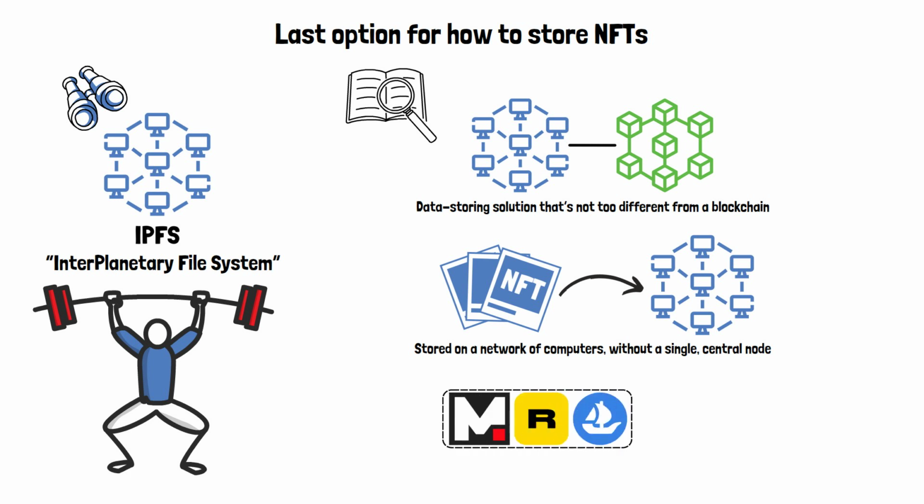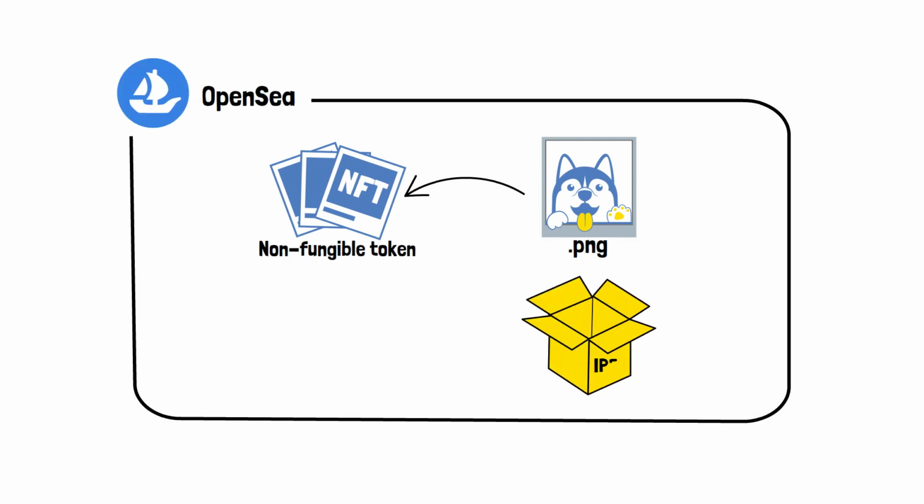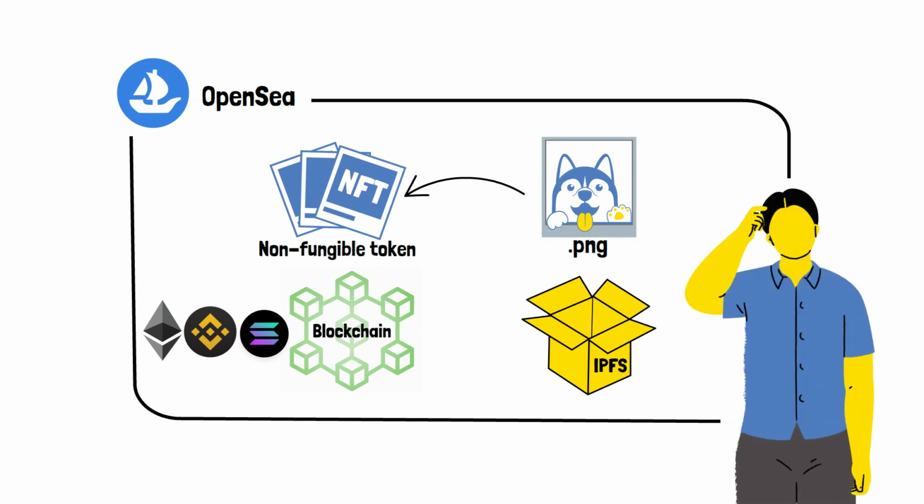Many NFT-related platforms support IPFS storage for the underlying file of the non-fungible token. So, for example, if you create an NFT that's an image of your dog on the OpenSea marketplace, you could store that image on an IPFS. The actual token, however, will be based on a blockchain network, such as Ethereum, Binance Chain, and so on. Once again, IPFS is pretty complicated to wrap your head around.